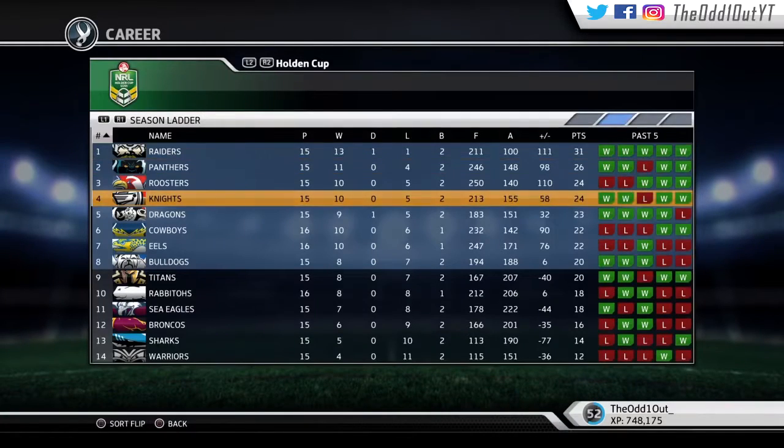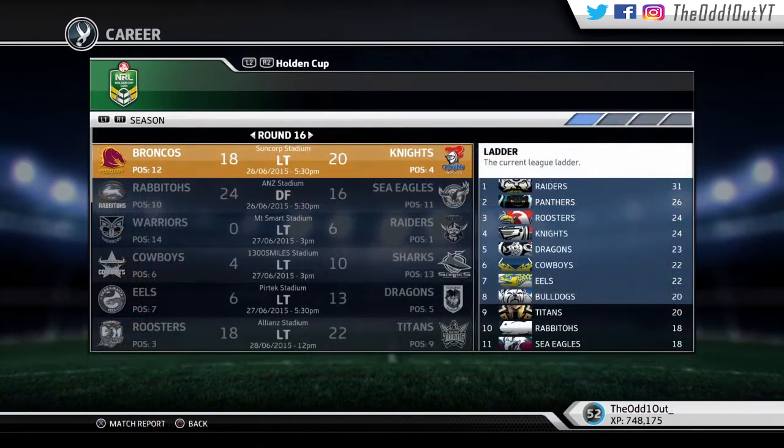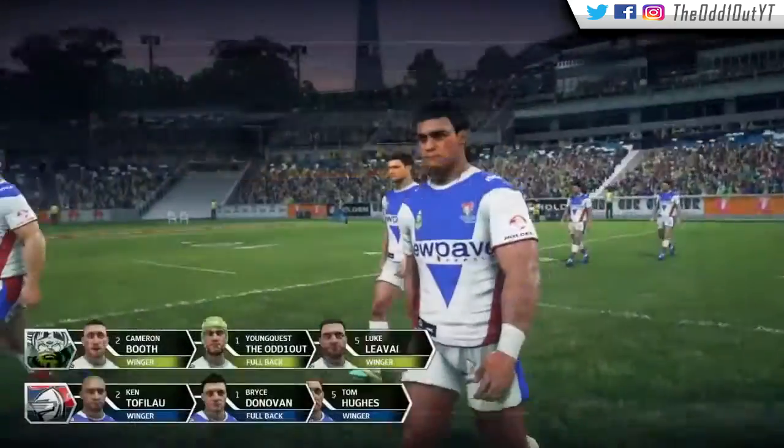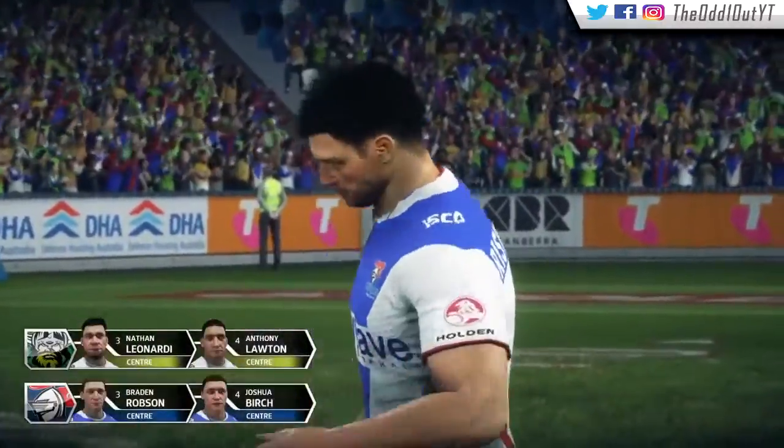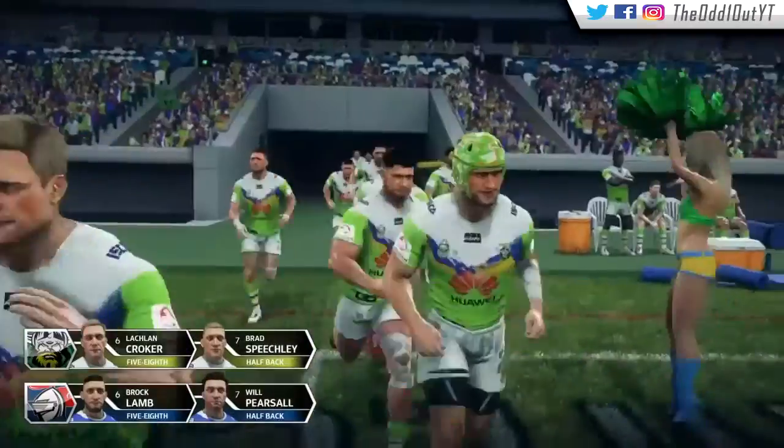We'll take on the Knights. Like I said, they're in 4th position, coming off back-to-back wins. As we take a look at their most recent victory, they barely got past the Broncos, beating them 20 points to 18 at Suncorp Stadium. We're back home at GIO Stadium as we take a look at these lineups.